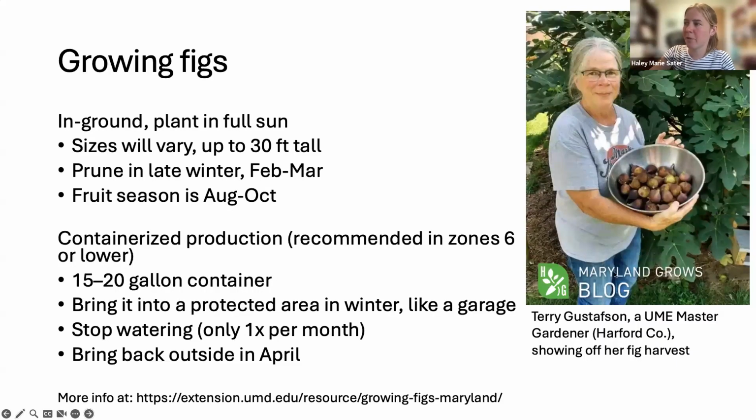And this is a picture from the Maryland Grows blog with a master gardener and her figs. So I thought this was a cool picture. There are all these different colors of figs, and they have varying flavor profiles. So if you like figs, I think they would be a fun one to grow. And if you have enough space in your yard, because they are relatively large, they get big.